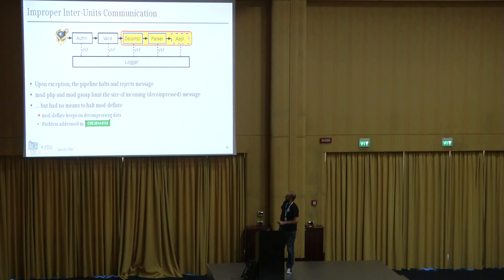Now, mod_php and mod_gsoap limit the amount of data that they can take in input. And as soon as this is done, they don't process any more input. The point is, if there is mod_deflate before mod_PHP, mod_deflate is not going to stop decompressing, even if the limit of mod_PHP or mod_GSOAP has been reached. So there are no means to halt mod_deflate from decompressing. This results in CPU exhaustion. And this problem was addressed in the previous CVE by the Apache developers.